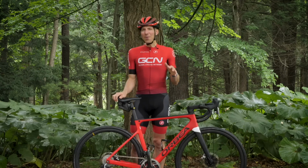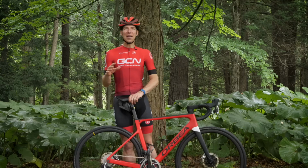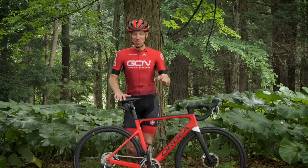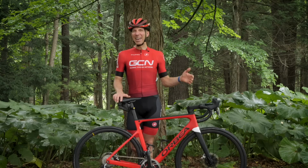So maybe we haven't given our road bikes enough credit. If you've been watching the beautiful race that is Strade Bianche, then you've seen the pros out tearing up the beautiful white Tuscan gravel roads of Italy on their road bikes with small modifications and seemingly no issues. So that would make you ask the question, do I really need a gravel bike to ride gravel?